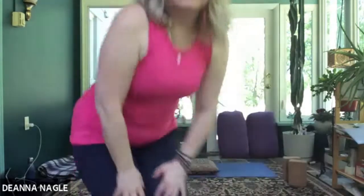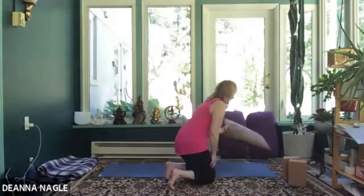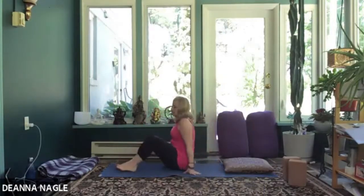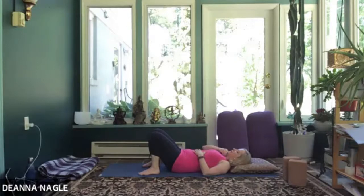So go ahead, come onto your back. If you want, you can have a pillow or blanket under your head. However you're most comfortable, let's settle in for a few moments. Start to find a nice, slow, even breath. Of course, we talk about in yoga how breath is one of the most important things that can help us shift into a more relaxed state.